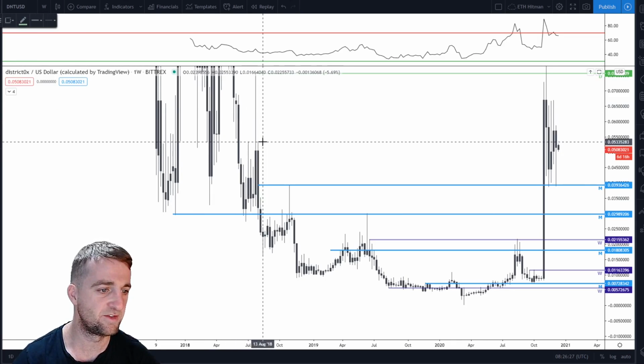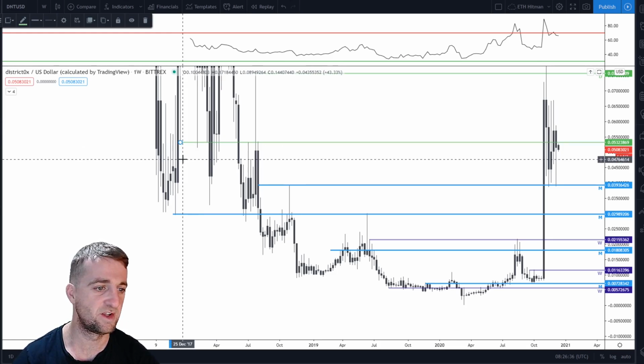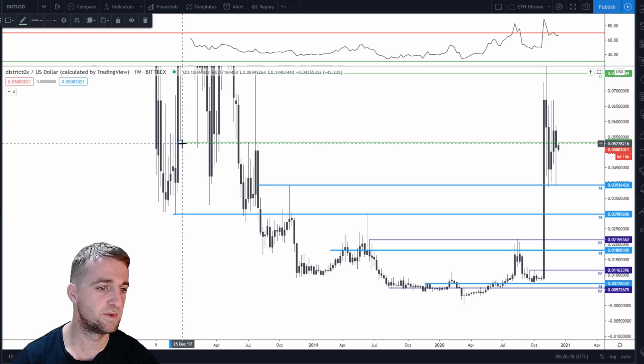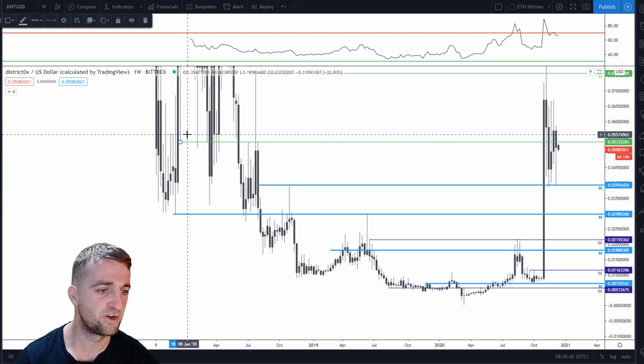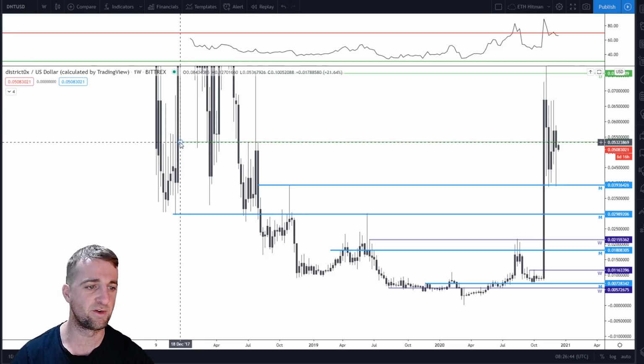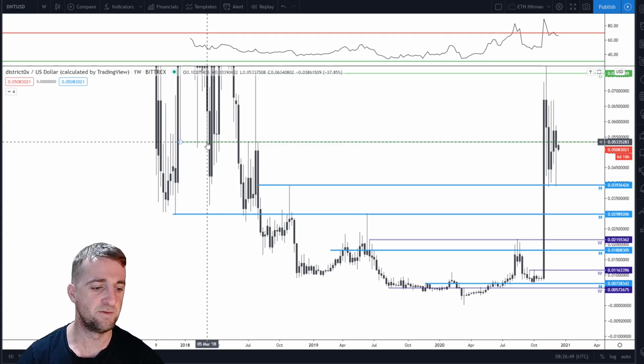I think the first one is here. If you look at this wick on the 5th of March, you could even go away through there, to be honest. The 18th of December 2017. It's not quite on it, is it? Or is it? Yeah, it's pretty much on it. So if we look at that wick, it nearly bounced off that as support. And then we used it as support here on the 15th of March.